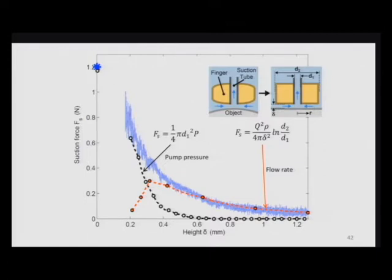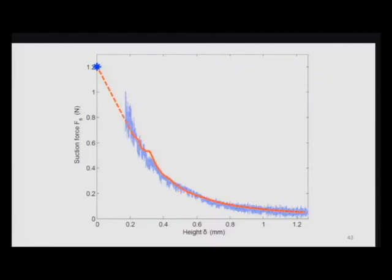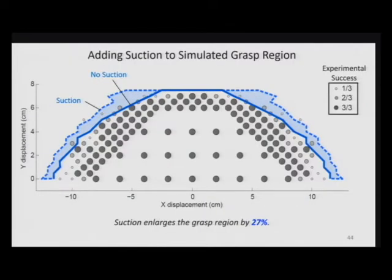So viscous effects are going to start to matter. And so we assume that the pressure that the orifice is experiencing is being applied directly across the orifice area to the surface. And when you add these together, you actually get pretty close for a relatively simple model. And although this region is really complex with viscous effects, we assume that a line is close enough for the purposes of robotic hand design.